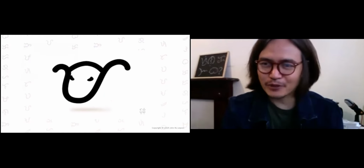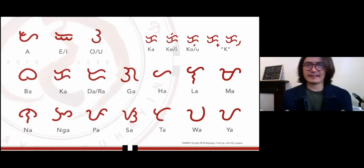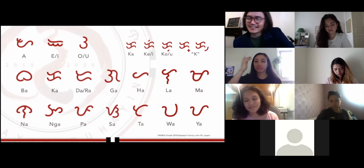With that basic form, you can already write 50% of Baybayin characters. So let's go to our workshop. Can you write X-ray?